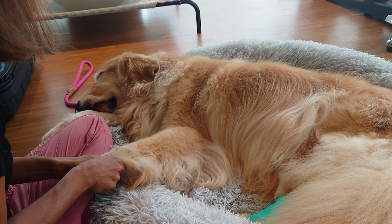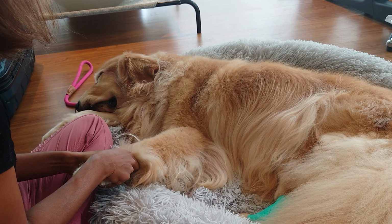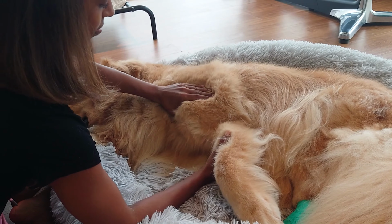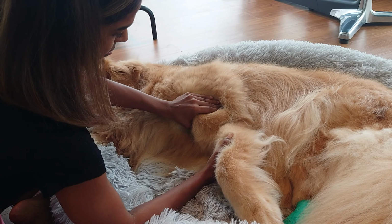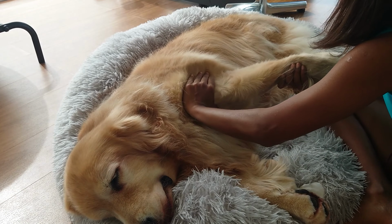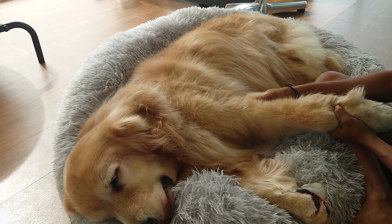If your pet is not sensitive with its feet being touched, then you can start at the feet and work your way up to the shoulder or the thighs. Otherwise, you can start at the shoulder and the thighs and work your way down to the feet. Make sure you massage the muscles all around the limb, on the front, on the inside, on the outside, and the back of the area that you're massaging.